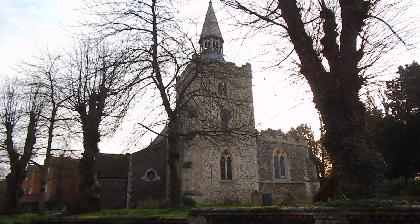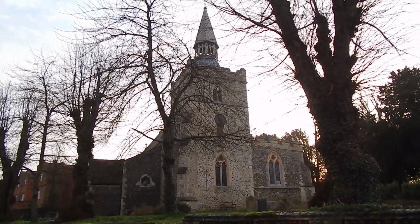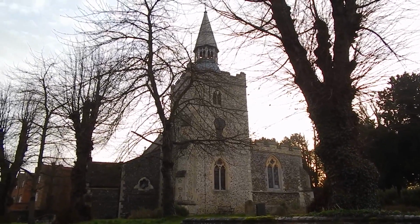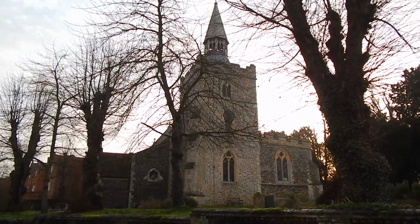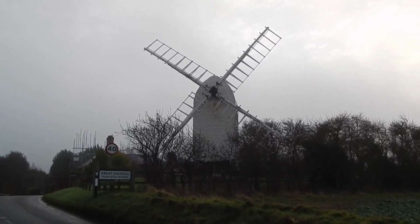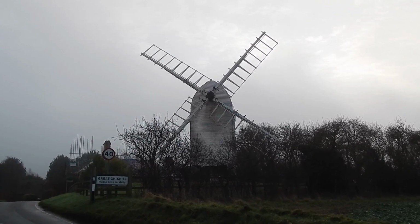And I'm in Barley in Hertfordshire to do a walk along Harcamlow Way. I have to walk along the road for about 2.5 miles to Heydon village to join Harcamlow Way. And there's a view of the church at Barley. There's a further view of the church at Barley. There's a view of the Chrishall windmill passed on the way to Heydon village.